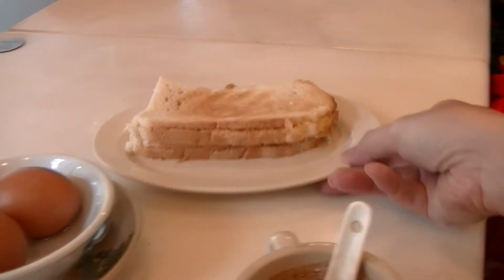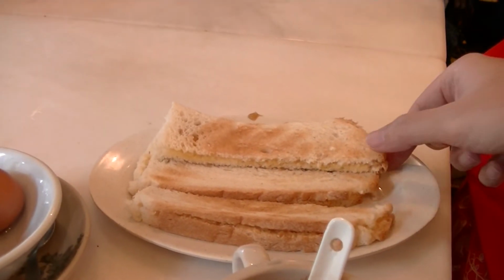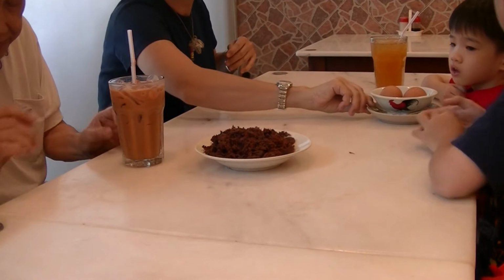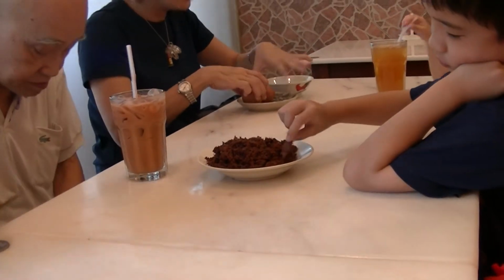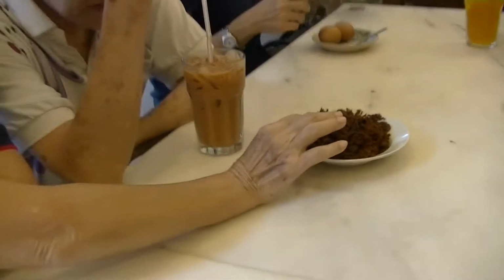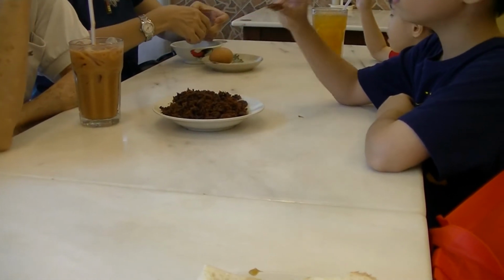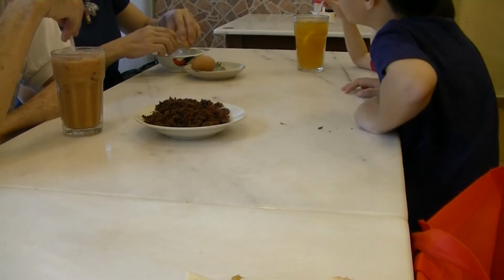Okay, eggs and bread here. Oh, kaya. Two pieces of bread. And then there's a rempah. Free one. How much is this? Crunchy. Hint of ginger. Lemongrass. A lot of lemongrass. A bit of carbon taste. Slightly bitter.